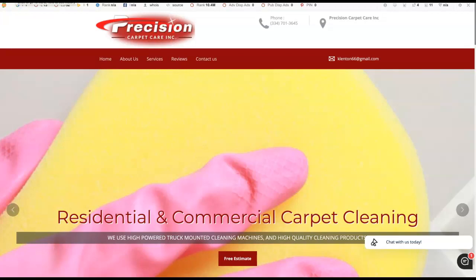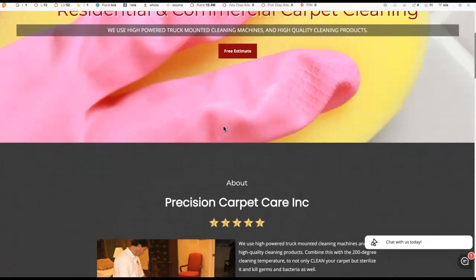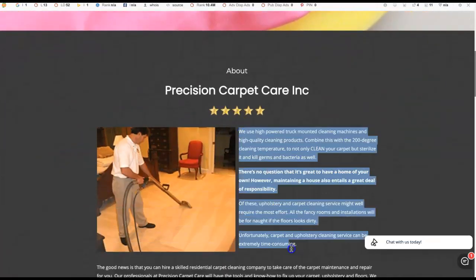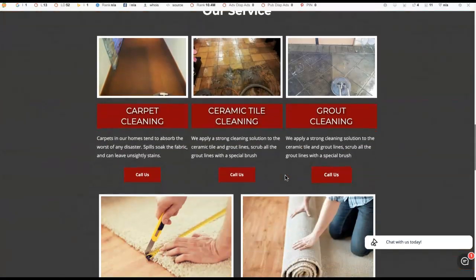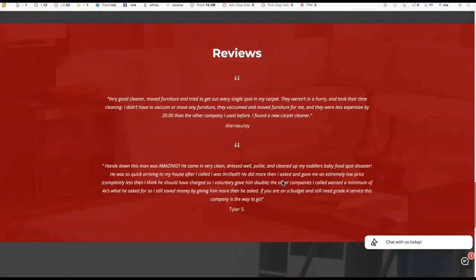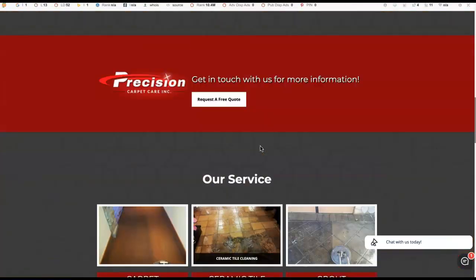Number one, and probably the most important factor, is going to be content. And content is anywhere that actual words or text show up on your site. So you've got some information there, a little description here, reviews, but overall not a lot of content, right?